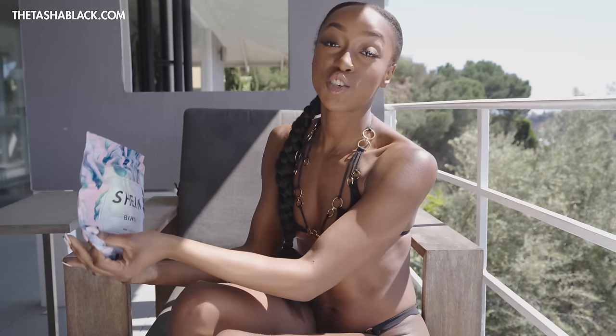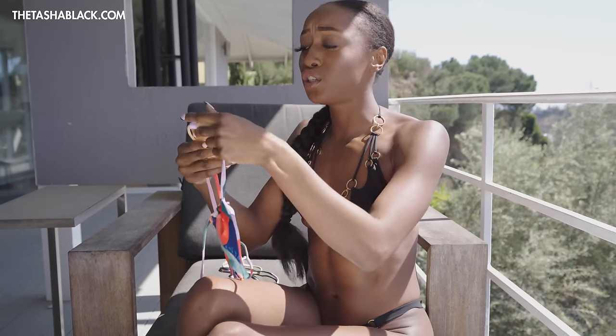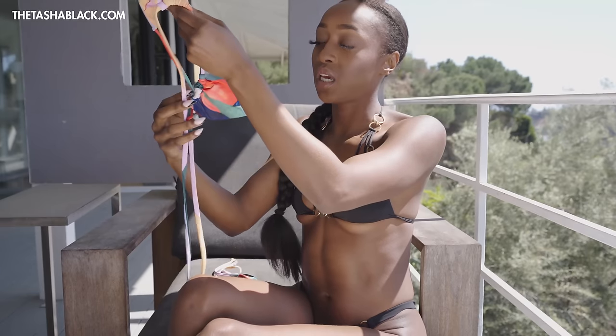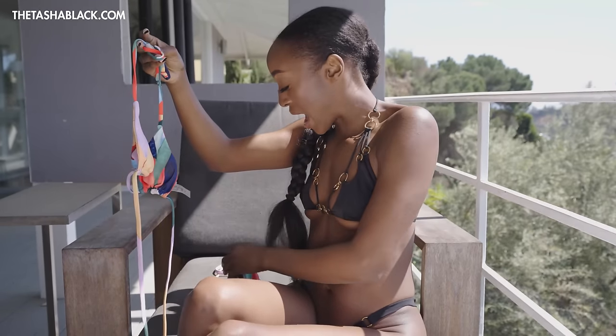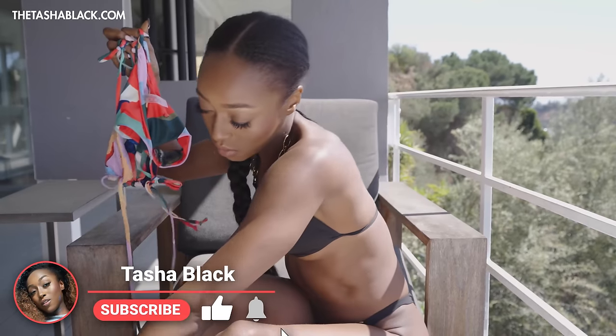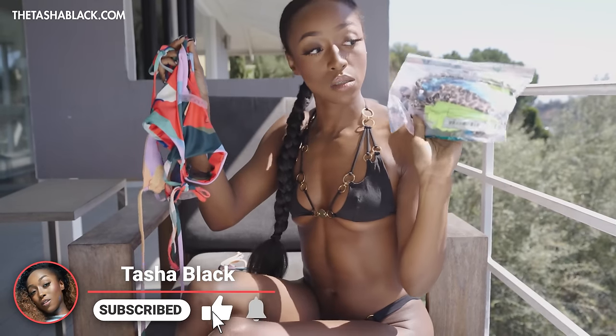Shein. Shein, is it Shine? I hope so. I hope I'm going to be shining when I wear this. I purchased two bikinis from Shein that are still my style, still my kind of look, very colorful, with nice little summertime prints.